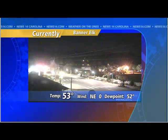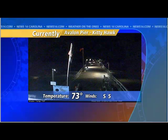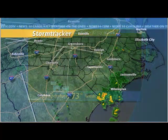Let's start with a live look up in Banner Elk at the time I was cutting this video, which was at 5:14 this morning. Temperature was 53 up there in the mountains at Banner Elk. The dew point up there at 52 as well. Now you go over toward the coast, 73 along the Outer Banks there in Kitty Hawk. That's the Avalon Pier web camera. The wind still out of the south, ahead of a front there at about 5 miles per hour.